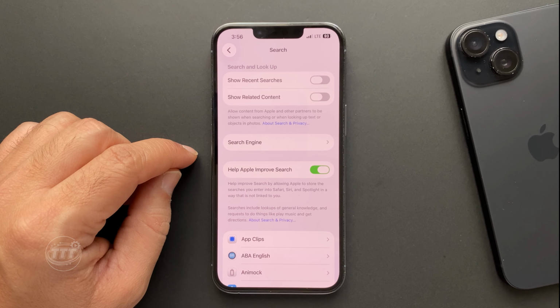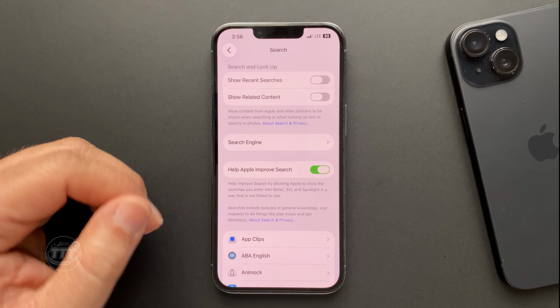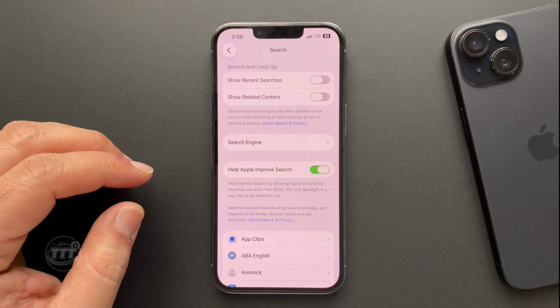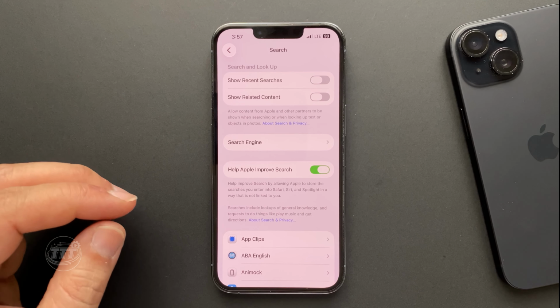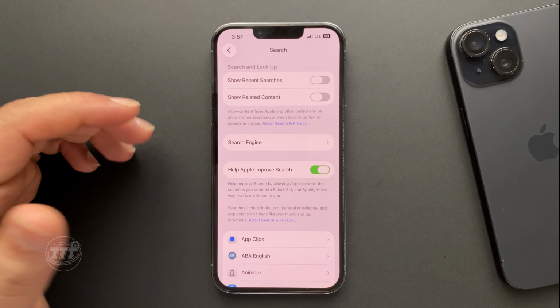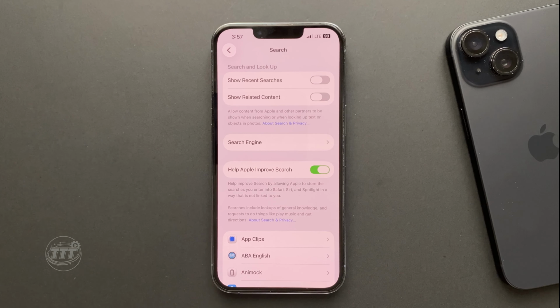Why turn it off? It pulls in external content you didn't directly ask for. It may use your activity to suggest things, and it reduces your control over what appears in search. Turning it off gives you cleaner search results, less influence from external sources, and more control over your experience.